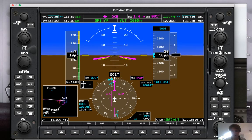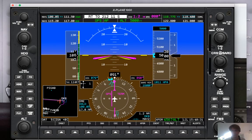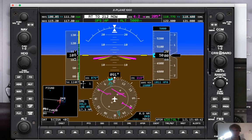All right, 1 mile to go to Dinkelsbühl, then right turn, 213, I think, on the heading, or 212 as it says here. So, right turn coming up, and here we go.